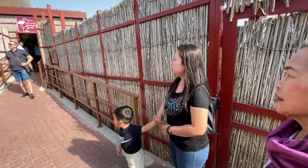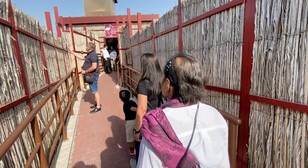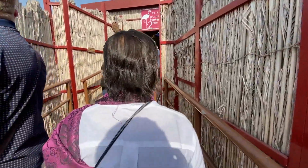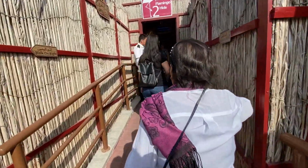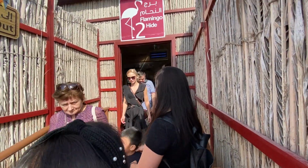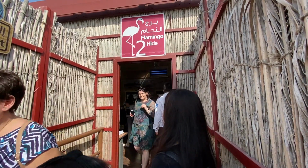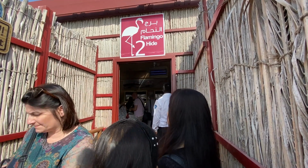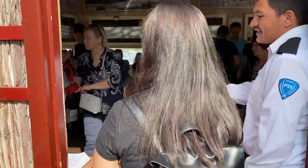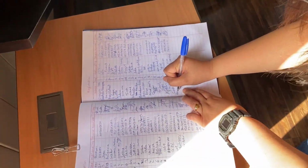It's packed full, so we are on the waiting list. We're here outside waiting for the chance to enter. Right now they are fully packed inside. You can hear the sound of the birds. That's the rule, we have to log in.